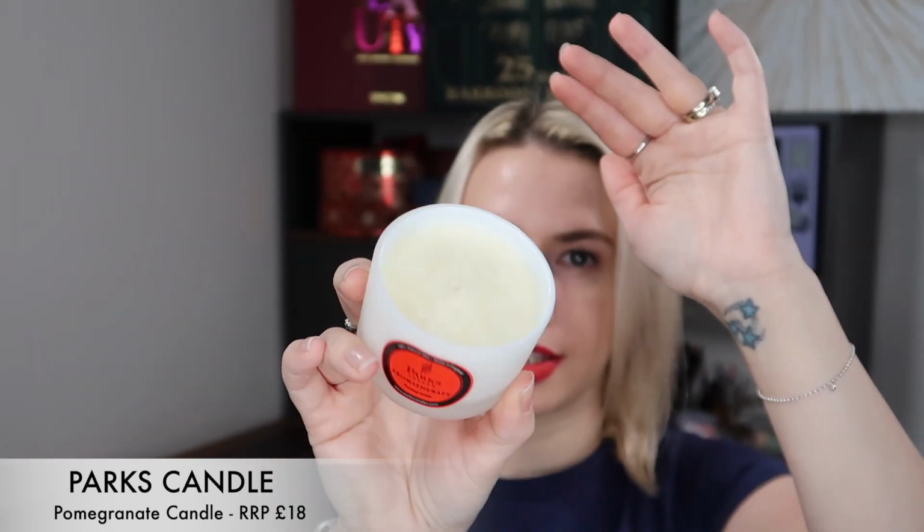So it is like a white kind of candle, and that's what it looks like. And it smells like pomegranate. It's 100% natural wax made in England. Do always appreciate a little candle. So she says she's included this as her gift to you this Christmas. There are times when you just need to relax, and this fragrance is perfect for you to have some me time with a cup of tea and a slice of cake.